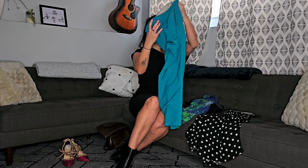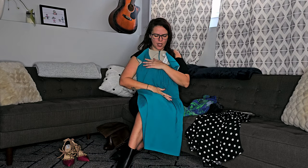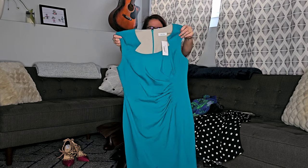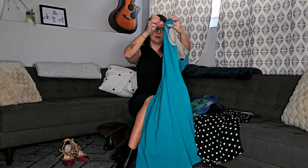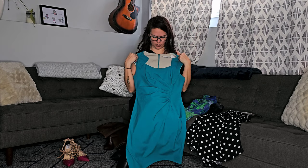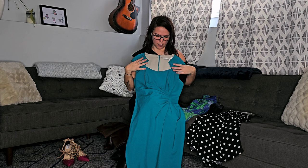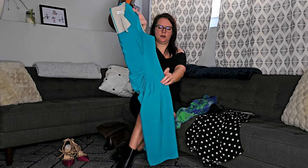And the next find, which I shared on my Instagram story earlier, is this Calvin Klein beautiful teal zipper up dress. Absolutely love this color. I love the ruching. I love the style of the neck. That'll look really nice for the office. And I paid $10.99 for this at a local thrift store.